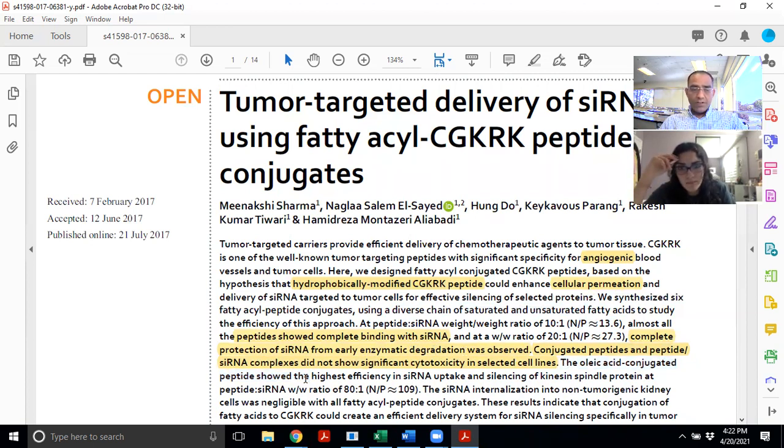Then oleic acid conjugated peptide showed the highest efficacy of siRNA uptake. Now this is another experiment. How did they know that oleic acid conjugated peptide showed highest efficiency in siRNA uptake? So siRNA uptake is another experiment. This is the fourth experiment. Uptake, right? So what do you mean by uptake?